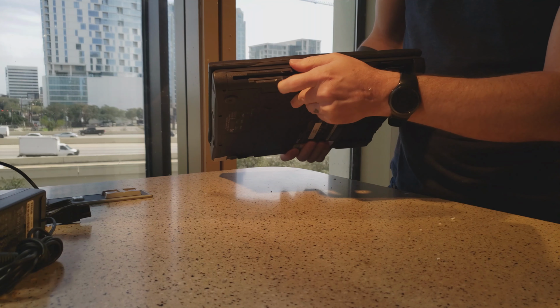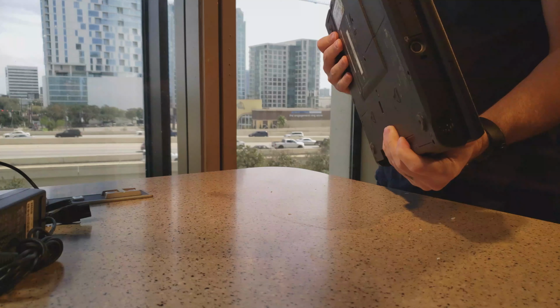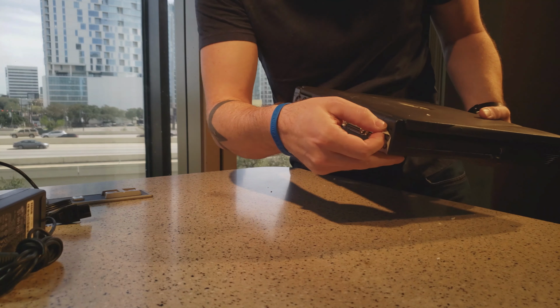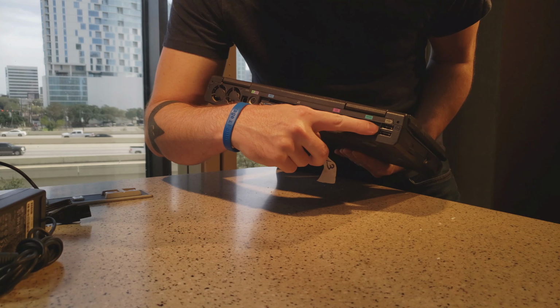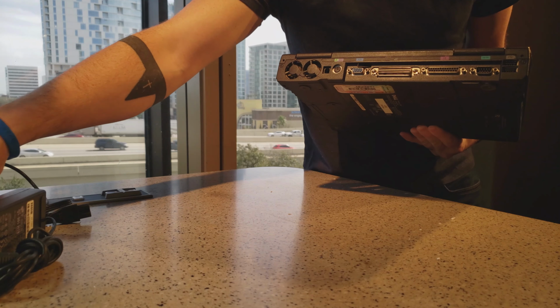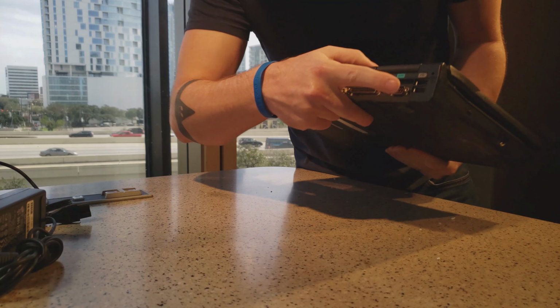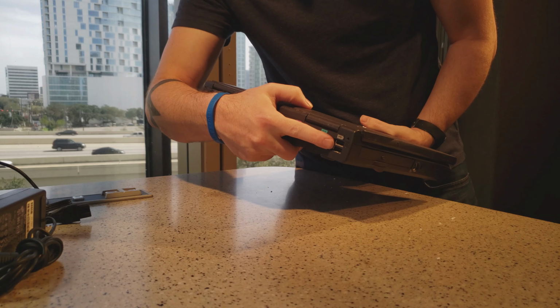I got the floppy drive, which is what I was after, and a couple of USB 1.0 ports on the back, which he's taped up for some reason. That is going to help, so I can pop in the floppy disk, get my files off, transfer them to a USB stick, and then use that on any modern PC.